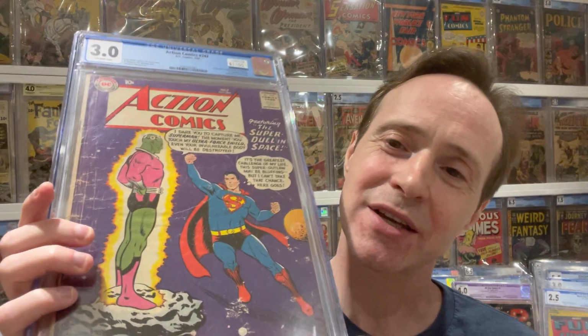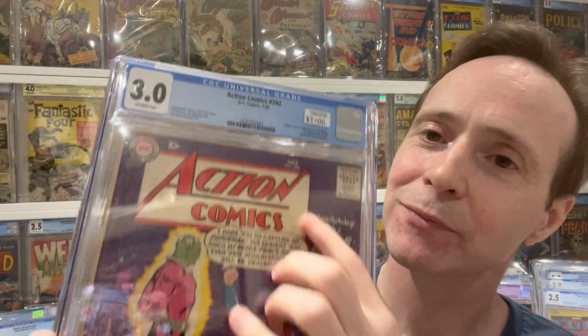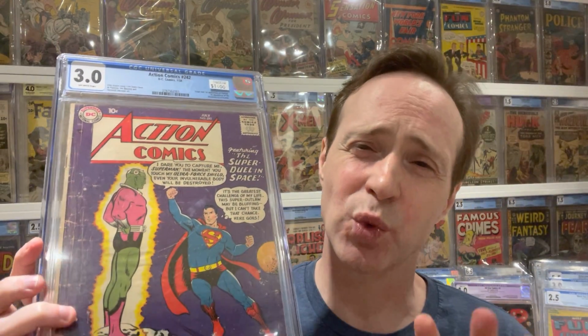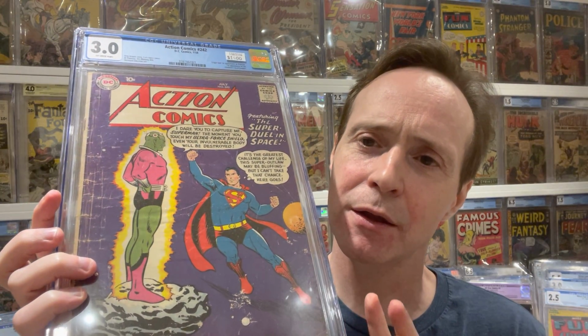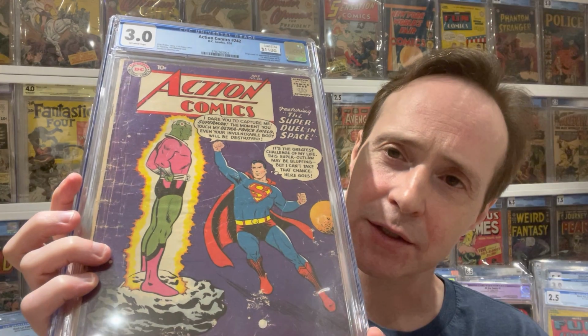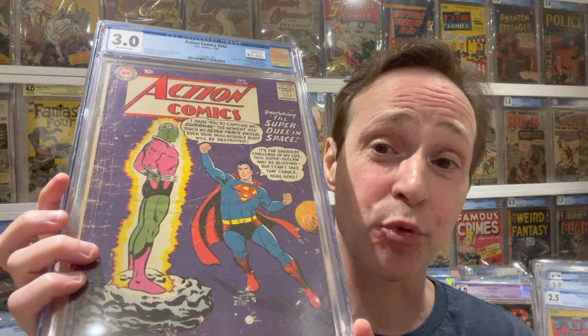Actually, it still has the price sticker on it. I got this from Paradise Comics in Toronto. That's Canadian dollars. Actually, they gave me a discount. So I paid, I think it was about 1,200 Canadian, which works out to about $900 to $1,000 US. So around that range. This comic goes for around $1,100 to $1,200 now. And this is the first appearance of Brainiac.